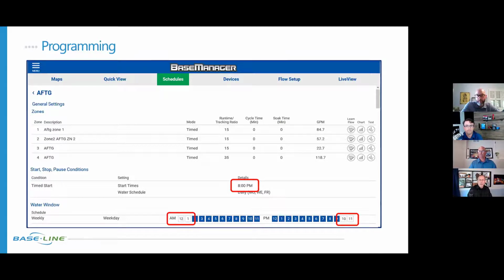So this program is scheduled to start at 8 p.m., and as soon as the clock crosses from 9:59 to 10, any zones that are running pause for that 4 hours the water window is closed, and then when the water window opens up again, boom, they're just ready to run again. Yeah. So they don't have to do any math. They stay away from the spreadsheets. It's all within the controller.